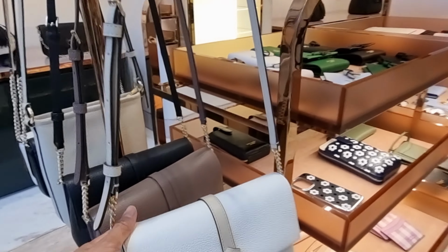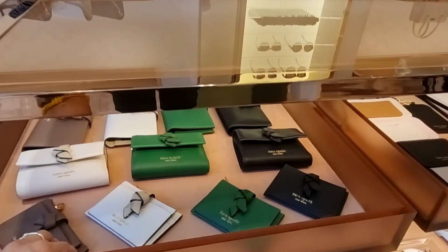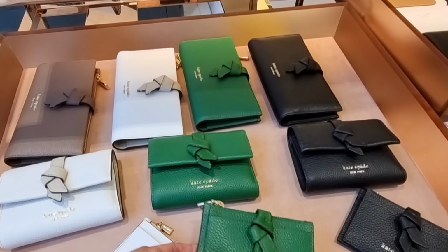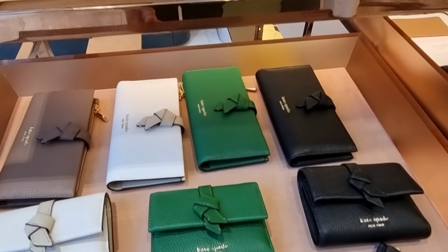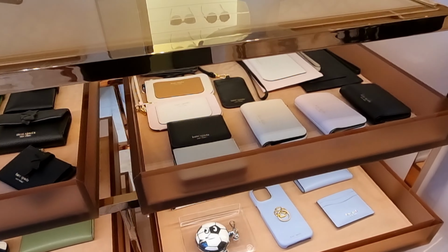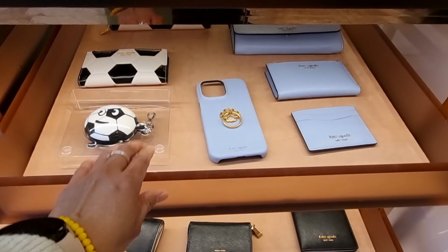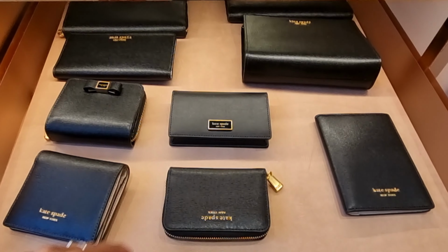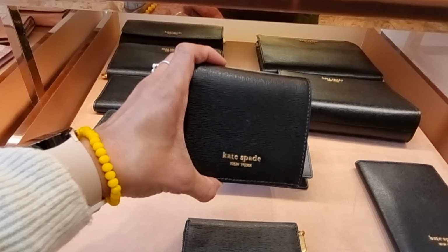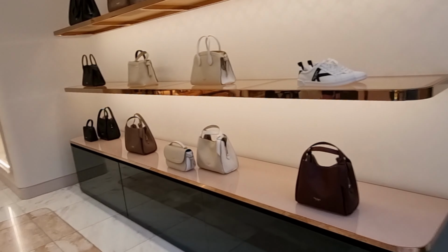Here is all your small bag, crossbody bags. Then you have all the wallet and card holder. Look at this green one, so pretty. I like this one. Okay, so let's have a look over here. You've got the ready to wear.